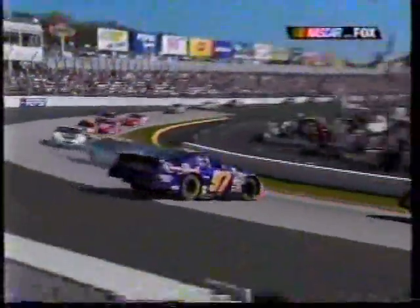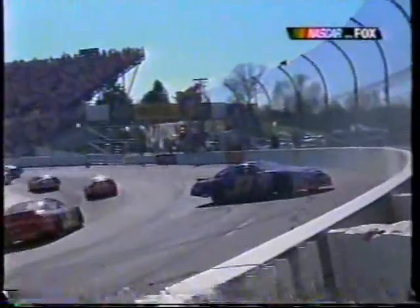Used to be, Darrell, you'd want to be up to the numbers of the car on the outside to own the corner. Yeah, right there. I mean, Kurt's got plenty of room and Jeff's not there yet. There's no way that the spotter would tell you that you weren't clear low right there.